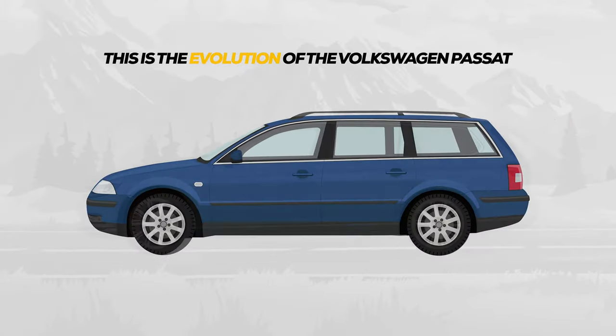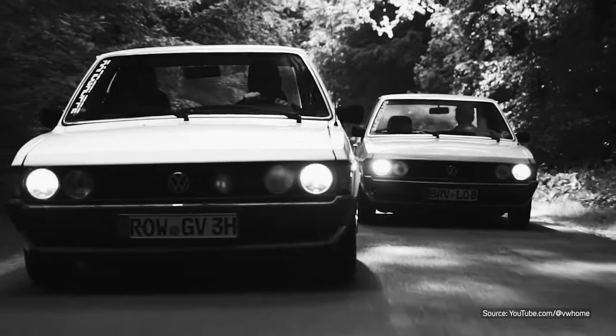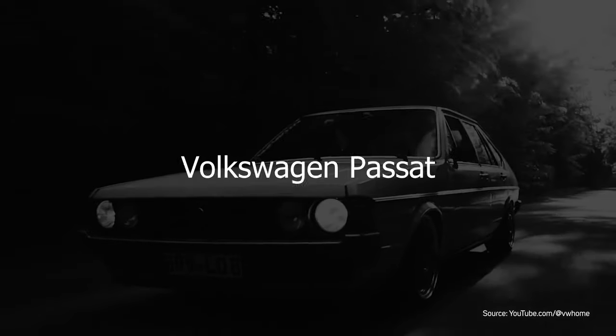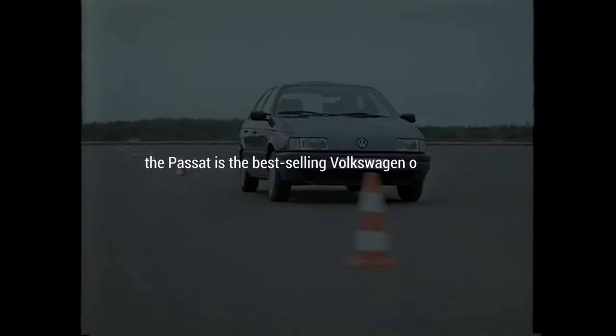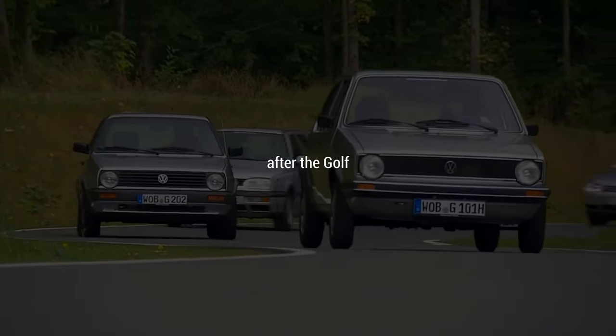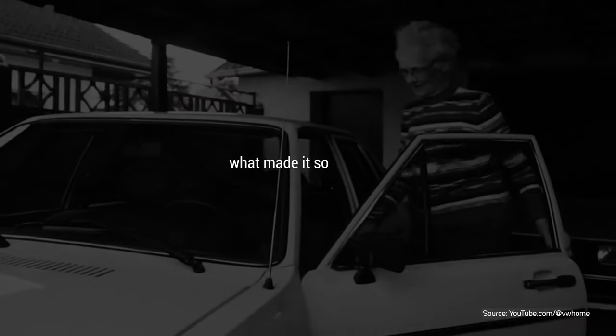This is the evolution of the Volkswagen Passat. Exactly 50 years ago, one of the most successful Volkswagen vehicles, the Passat, was launched. With more than 34 million units sold worldwide, the Passat is the best-selling Volkswagen of all time after the Golf. What story does it hide and what made it so popular?